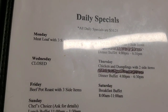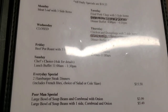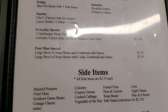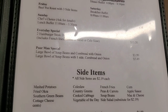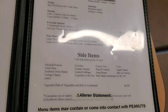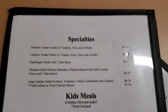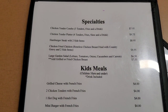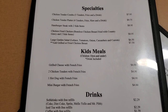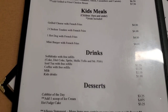Daily specials, here's all of those. Awesome specials. They have side items here: mashed potatoes, corn, coleslaw, french fries, applesauce, fried okra, green beans, cottage cheese, things like that. They have specialties on the back: chicken tender combo, chicken tender platter, hamburger steak, chicken fried chicken, large garden salad, kids menu. Pretty cool. And there's their drinks and desserts.